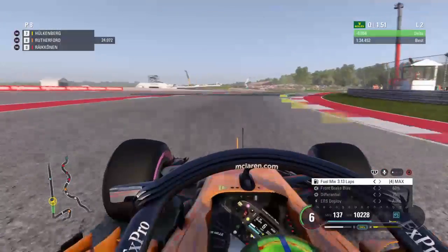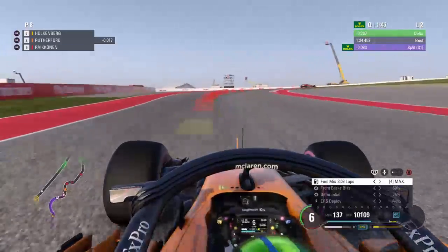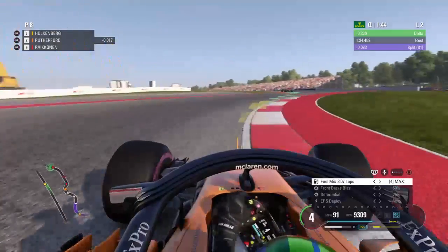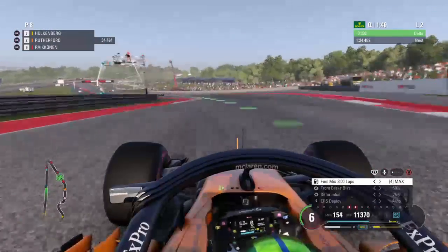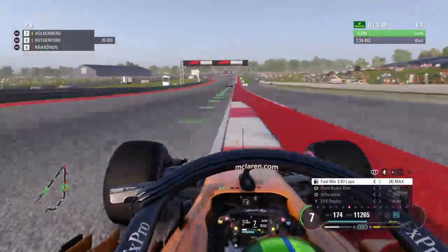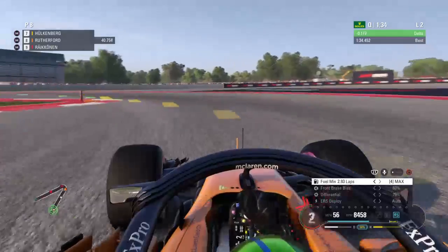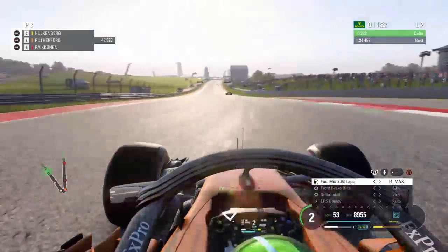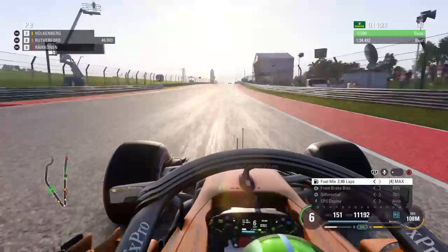I did not give much. There was not much room for error through that section of the racetrack. We're up 0.2 of a second so far. I need more than that. Holy moly, Raikkonen's braking from about a mile away. I've lost all my time. Are you kidding me? Right here, let's see if I can go back to that.